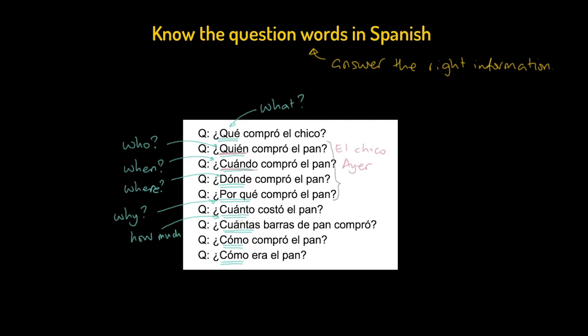¿Cuántas barras de pan? Notice same word, ¿Cuánto? How much? ¿Cuántas? How many sticks of bread, how many bread sticks did he buy? ¿Cómo compró el pan? ¿Cómo?